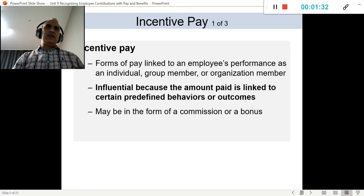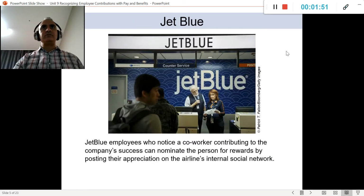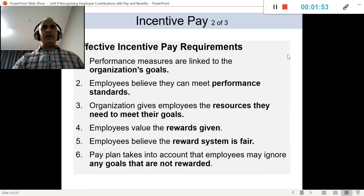So here we have an incentive pay. An incentive pay is: you do something well and then I'm going to pay you back for it. Like I said, this is linked to a certain behavior. I need you to sell more or produce more, and then I'll give you a bonus based on that. It goes together with the organizational goals. I need you to produce more, so I'll pay you more, because I'll make a profit out of it.